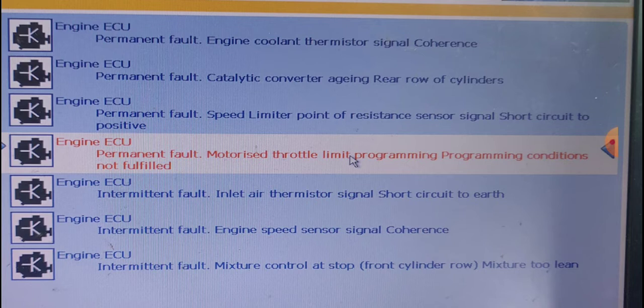Okay, let me even go further. I have 4 diagnostic tools, 4 scan tools. Let me be clear, because when you say diagnostic tool, it can be anything. It mustn't necessarily be a scan tool. I have 4 scan tools.